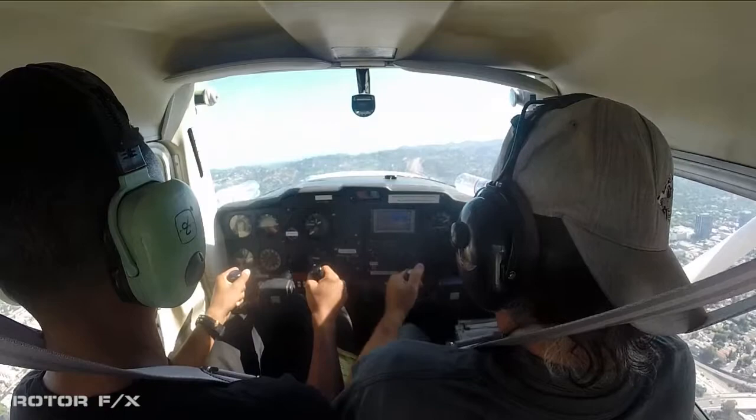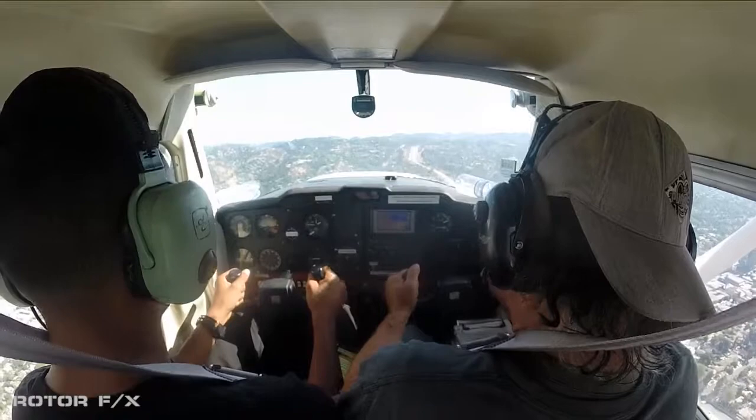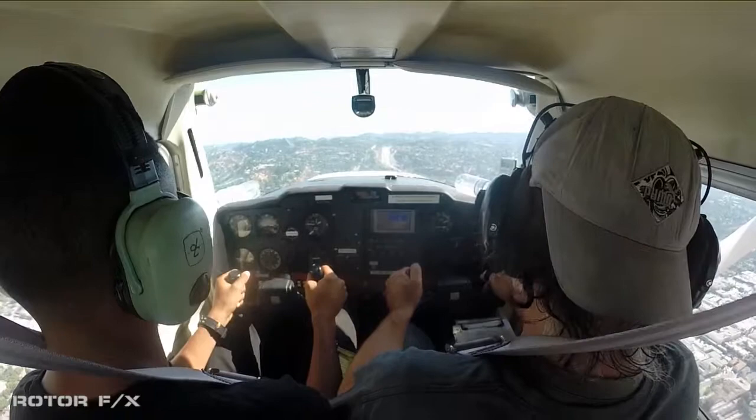Van Nuys Tower, 10789er, executing the sharp left 180. Approved as requested, 10789er.